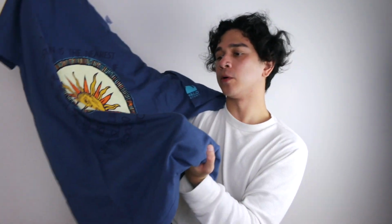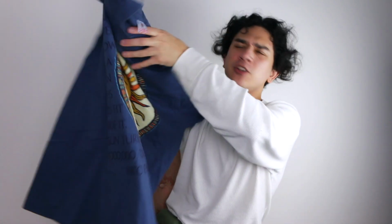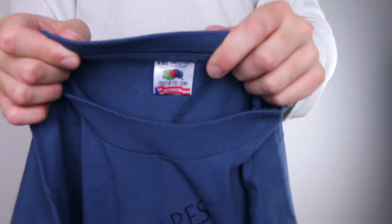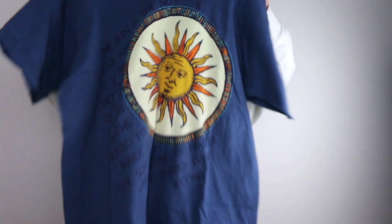So wavy and educational. And on the bottom it's telling me it's from 1993 from Liberty Graphics, and let me just give you a closer look. The waviness on the front with all those fun facts, single stitches, and another vintage Fruit of the Loom tag. That's a wavy tag, not gonna lie. But yeah, the sun has never been more interesting.